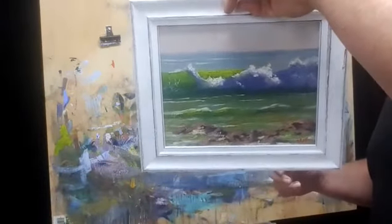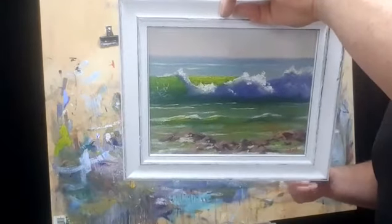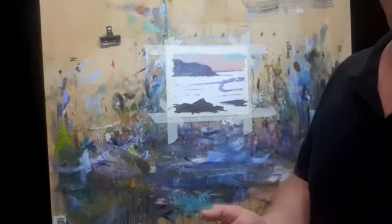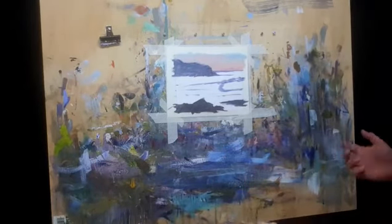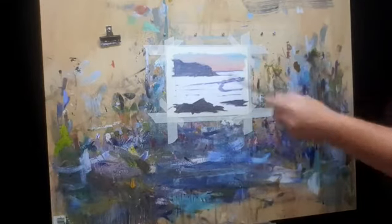But we're working towards doing something along those lines that can be framed up, which is, if you're an artist and you're looking maybe to take that next step and to start selling a few pieces, then doing little paintings like this, finding a supplier for frames, which is what I do. I sell those for $140 or so. The frames cost me, I buy them in bulk, so they don't cost much. So that's what we're sort of working towards. A little 8x10 that can then be framed up.